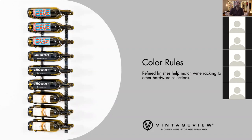Think of this as if you're doing a wine wall in the kitchen, you want to match whatever the door handles are to the cabinetry, whether it's stainless steel, brushed nickel, those types of things. You want to meet up with that. Even if you're doing a larger kind of expansive basement piece, you still want to make those choices to really integrate well with the desire of the client or the room remodel.